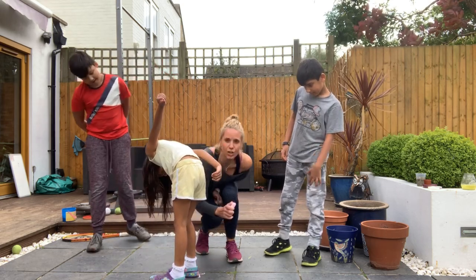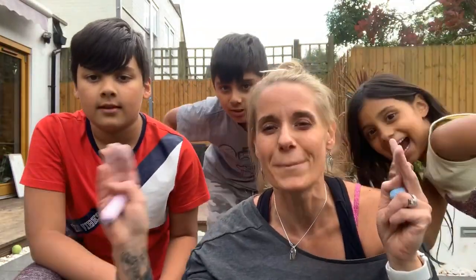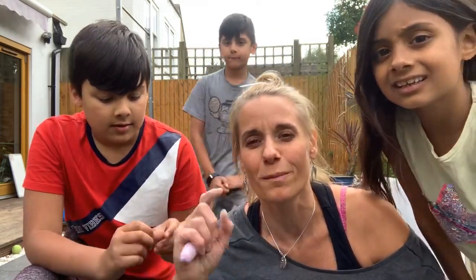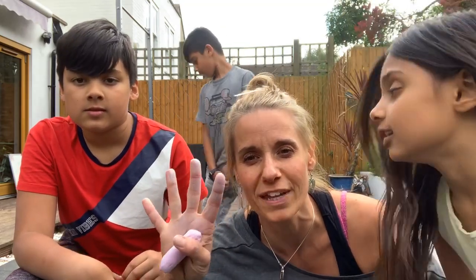You are going to take those measurements and write them down. So measure from the point that you jumped from to your best jump out of 3. And we're going to improve on those when we test again in 4 weeks' time.